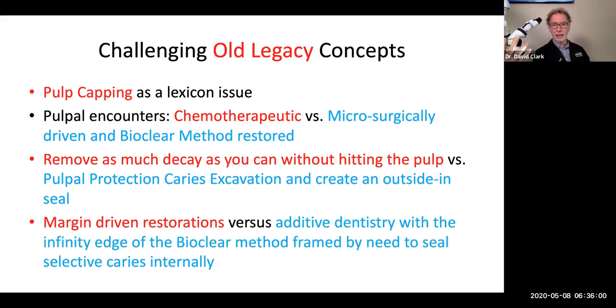Margin-driven versus additive dentistry with the infinity edge of the Bioclear method. If you have a margin that's sharp, you're not going to get a very good seal, and you're very limited as far as how much volume. When you do additive dentistry, like I did on that guy with all those anterior teeth with decay, I'm adding composite past the margin onto clean blasted tooth structure. I'm going to have 3 or 4 millimeters of infinity edge seal. I'll win the game. The seal is the deal.